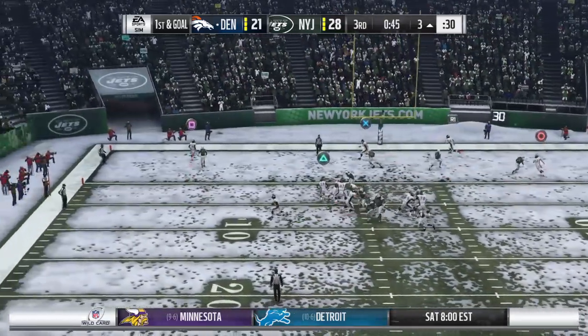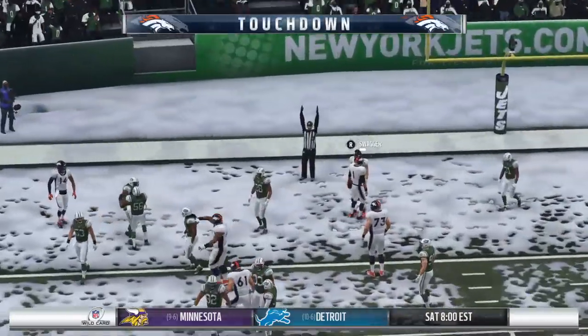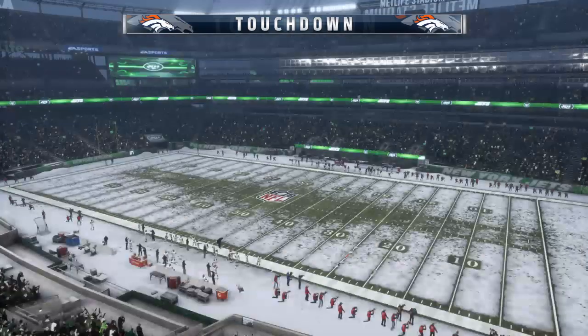Back to throw. James. Dance. And he will score. Touchdown, Denver. It's their quarterback.